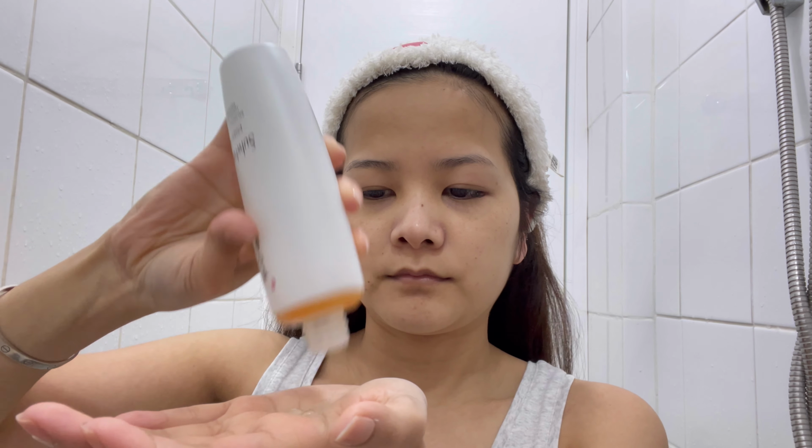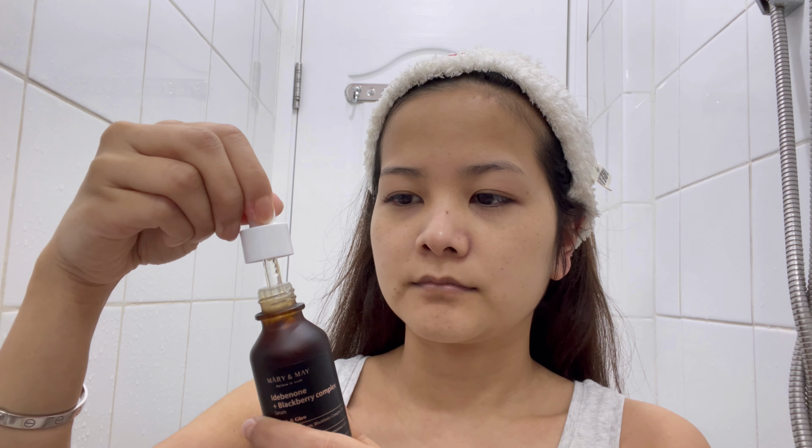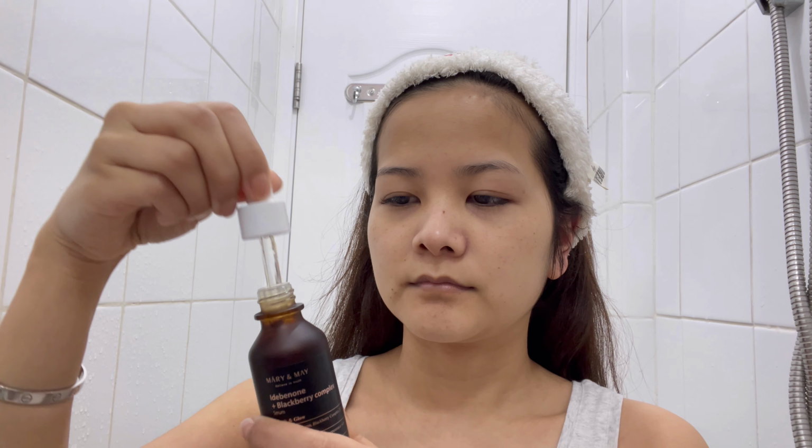And then we can use our toner. Here I'm using Sulwhasoo's Essential Balancing Emulsion X. Then I allow my toner to be absorbed by the skin and then move to the serum. We can squeeze the head of the dropper to get some product, and then we can drop it on our face.